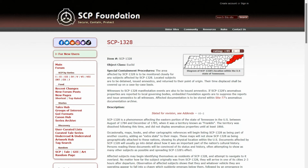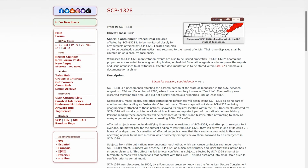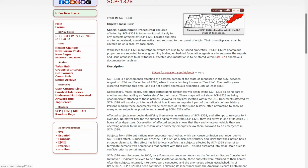Witnesses to SCP-1328 manifestation events are also to be issued amnestics. If the anomalous properties are reported to local governing bodies, embedded Foundation agents are to suppress the reports and issue amnestics to all witnesses. Affected documentation is to be stored within Site-77's anomalous archive. Flagged for revision, see addenda.